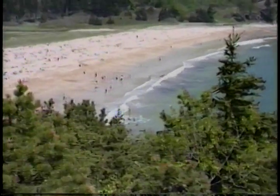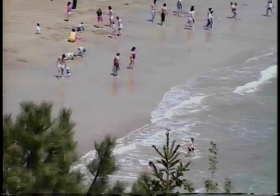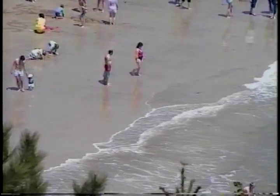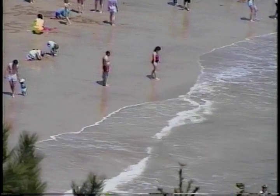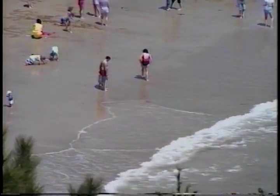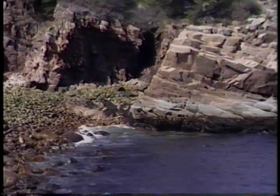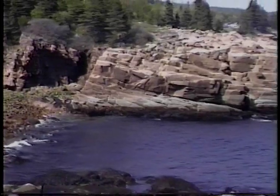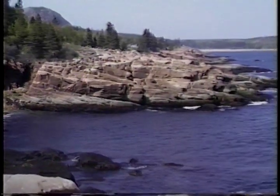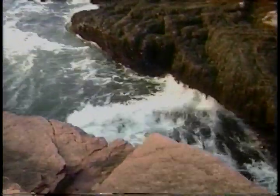Sand Beach is a particularly popular summertime destination, since it's one of very few real beaches along this rocky coast. The Maine water, however, is very cold, so few people actually go swimming at Sand Beach. Beyond Sand Beach, you'll find the most scenic and popular stretch of rocky shore in the park. The centerpiece of this section is Thunder Hole. Here, on the right tide, the name becomes obvious.